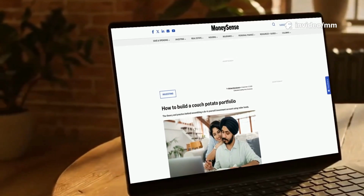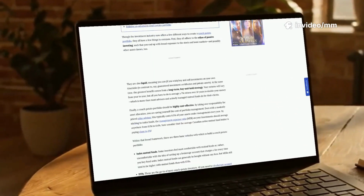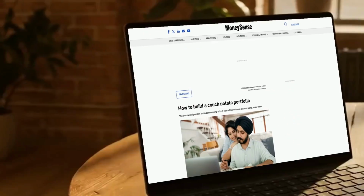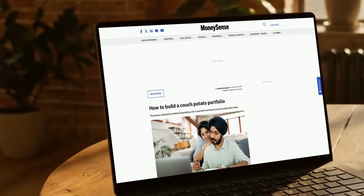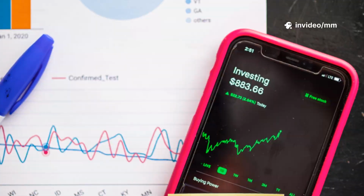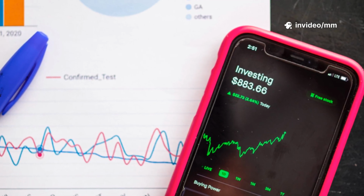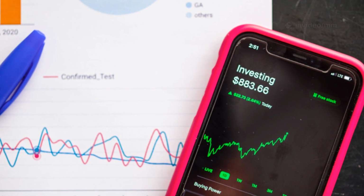Example, you have $1,000. Open a TFSA. Deposit $1,000, search VBAL, place a buy order. That's it. You now own a globally diversified portfolio. Keep adding money regularly and buy more shares of the same fund. It truly is that simple to start building long-term wealth.